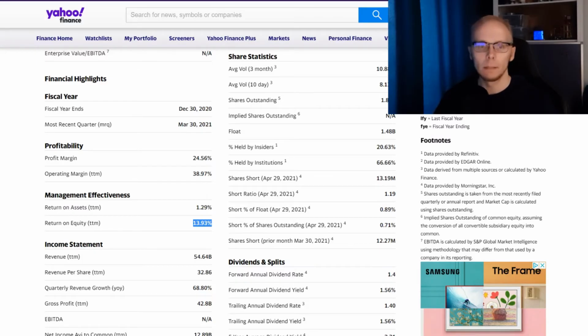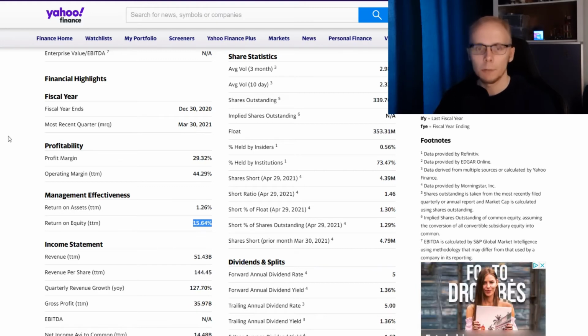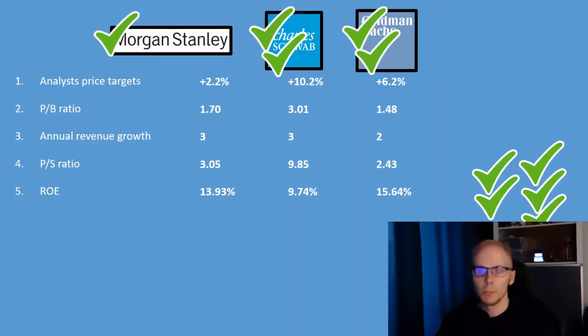For Morgan Stanley, the return on equity is at 13.93%. Return on equity for Charles Schwab is at 9.74%, and Goldman Sachs has a return on equity of 15.64%. Return on equity percentages are in the table, and with the highest value, Goldman Sachs gets another point.